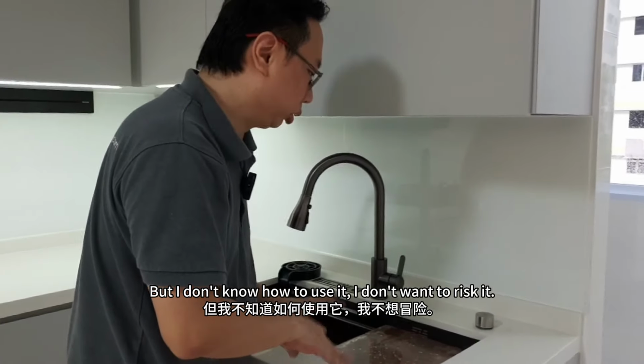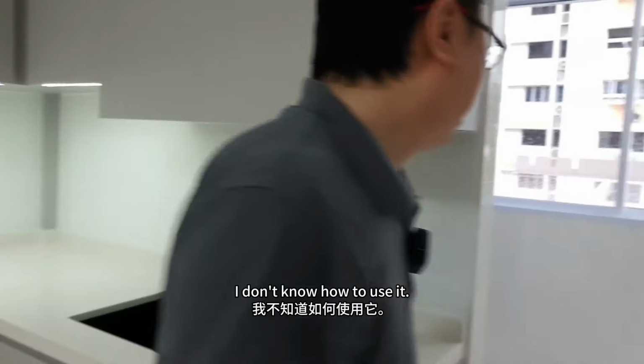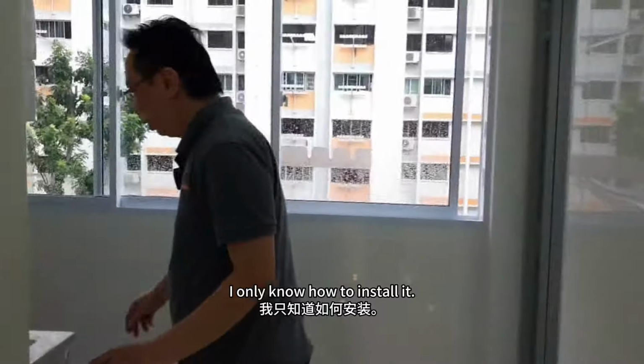But I don't know how to use it. I don't want to risk it. Later I splash all over the place. So let the homeowner play with it. I don't know how to use it. I know how to install it though.